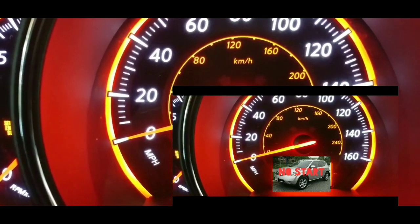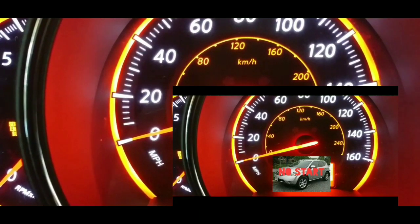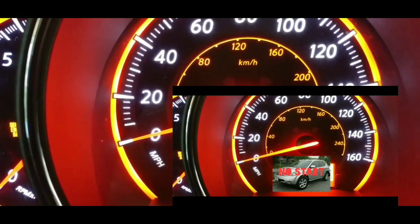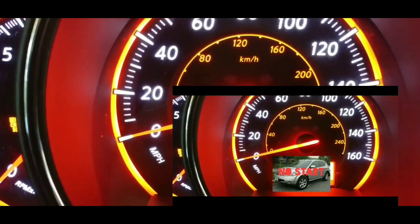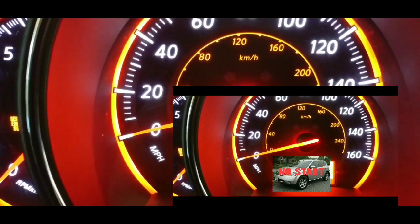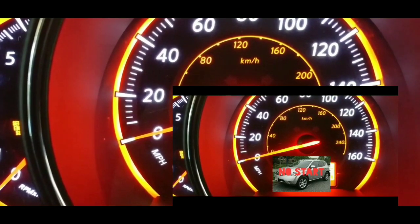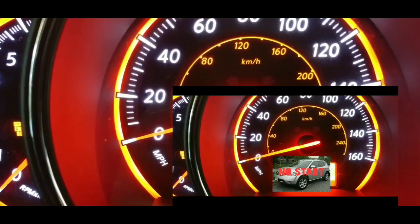I drove this car. This car was driving fine. But to be honest with you, this car did have some issues starting, I would say sporadically, probably. Like once a month, I would have issues with it.